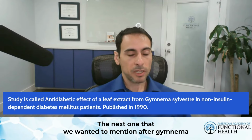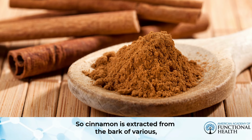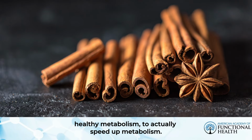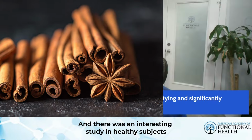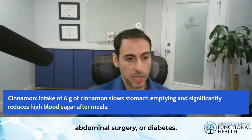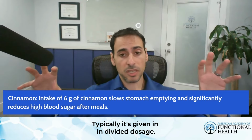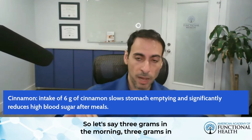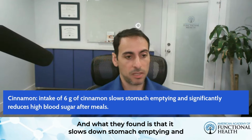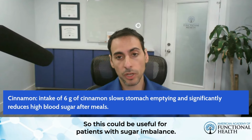The next one that we wanted to mention after gymnema is cinnamon. Cinnamon is extracted from the bark of various species of the cinnamon trees, and it is used in traditional medicine to support healthy metabolism, to actually speed up metabolism. There was an interesting study in healthy subjects without a history of gastrointestinal disease, abdominal surgery, or diabetes. They gave them 6 grams of cinnamon. Typically, it's given in divided dosage, so let's say 3 grams in the morning, 3 grams in the evening. What they found is that it slows down stomach emptying and significantly reduces high blood sugar levels after meals. So this could be useful for patients with sugar imbalance.